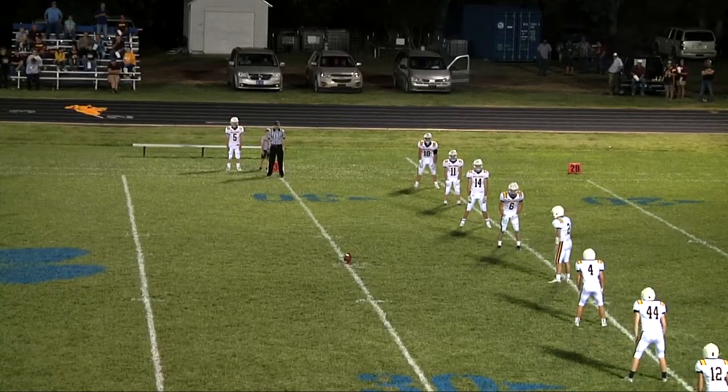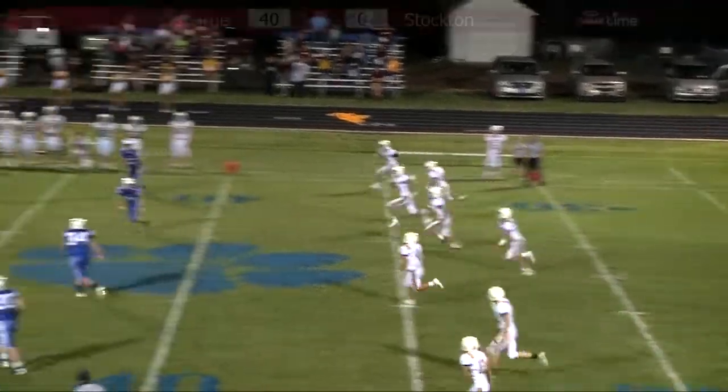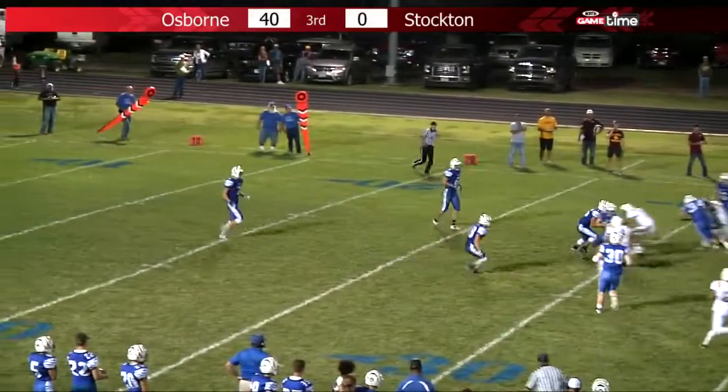Yeah. Back deep is Ben Rogers. Walters to kick this off. Pooch. And it's a pooch kick taken by one of the up men.